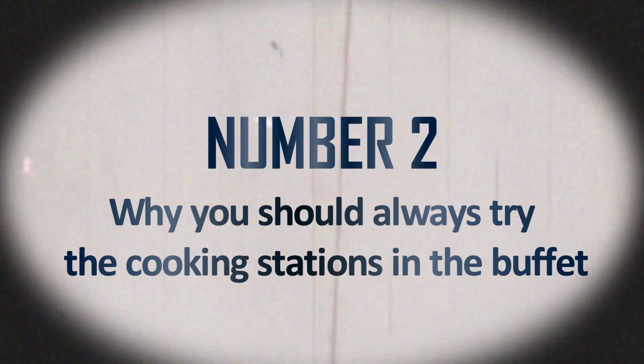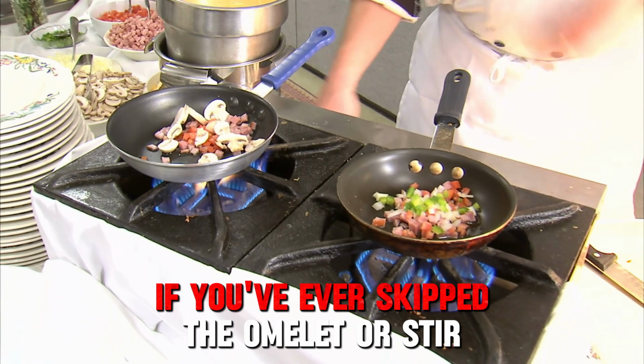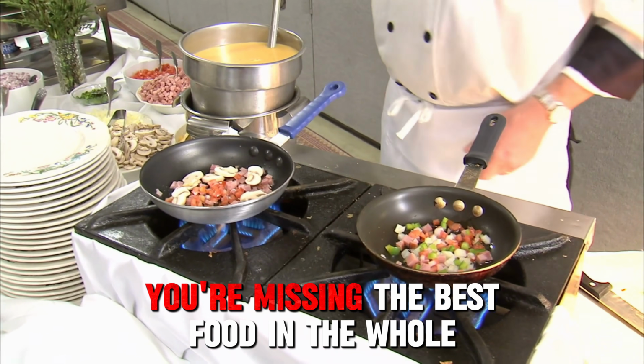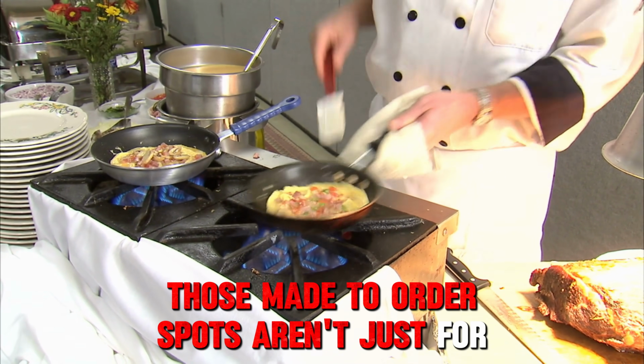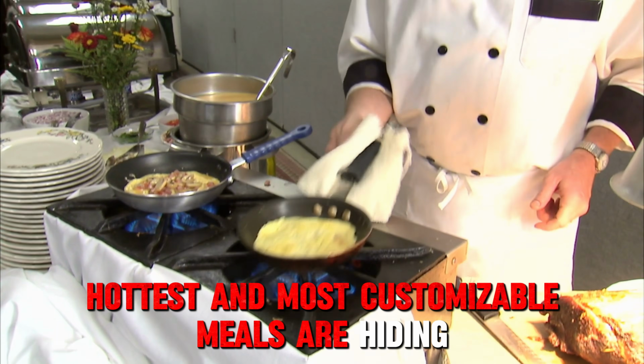Number 2. Why you should always try the cooking stations in the buffet. If you've ever skipped the omelet or stir-fry station because of the line, let me tell you, you're missing the best food in the whole buffet. Those made-to-order spots aren't just for show. They're where the freshest, hottest, and most customizable meals are hiding.